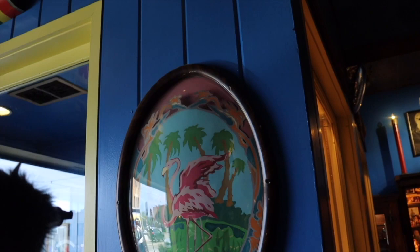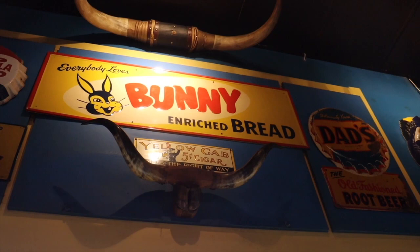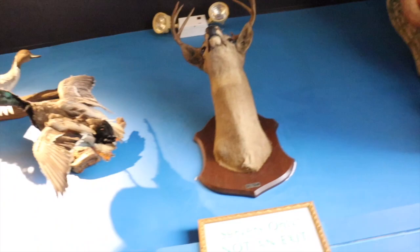Now, this little flamingo picture here just reminded me so much of Jeffrey over at Real Nifty Vintage. And then, of course, they've got tons of little advertising pieces all over the walls. And one of my favorite things is this Yellow Cab cigar sign. Now, I don't think this is an original sign, because if it were, they would have to pay a pretty penny, because those are very rare and hard to find. But it's neat to see that image on a sign.